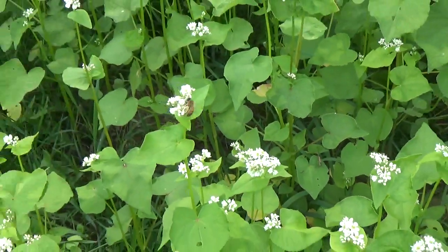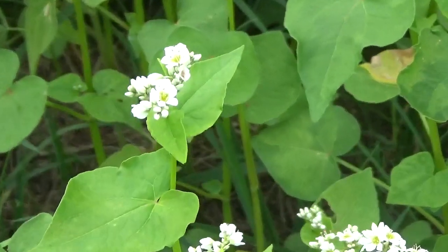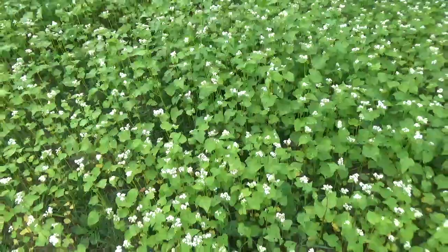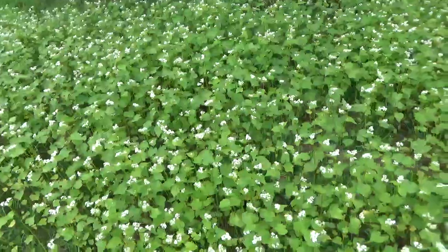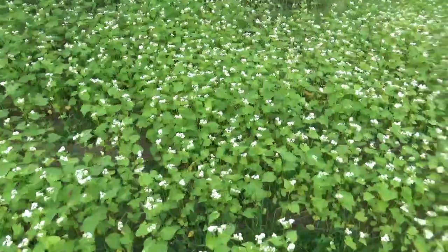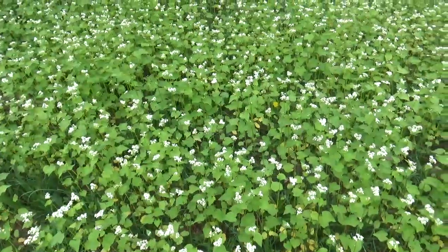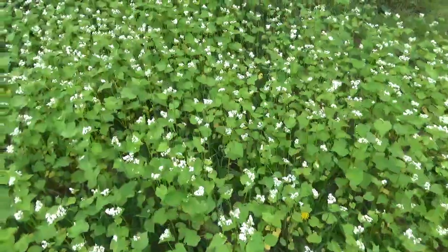Amazing how fast they can go over a flower. Somebody's being trained on using a machine on the other farm. I don't know if you can hear those voices in the background, but kind of comical. Anyway.